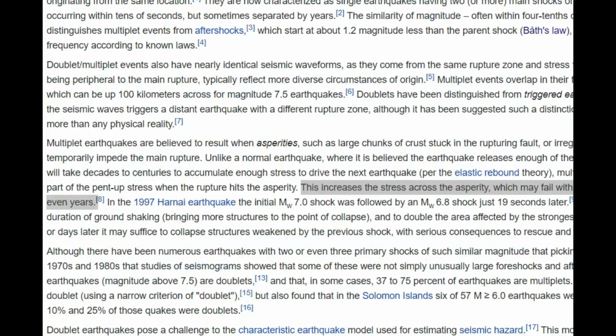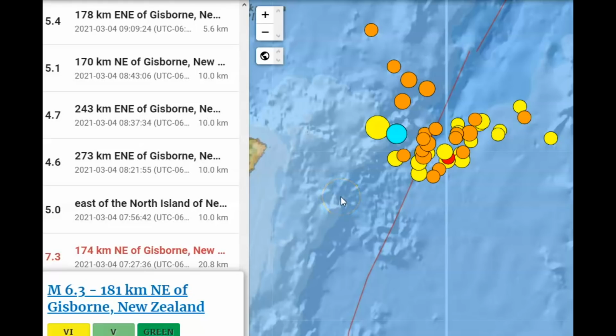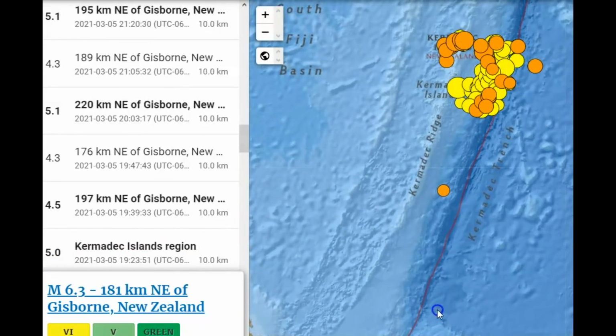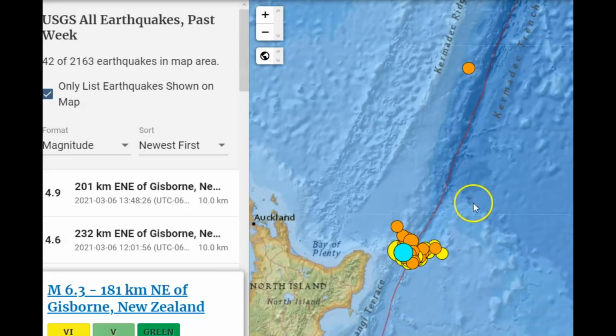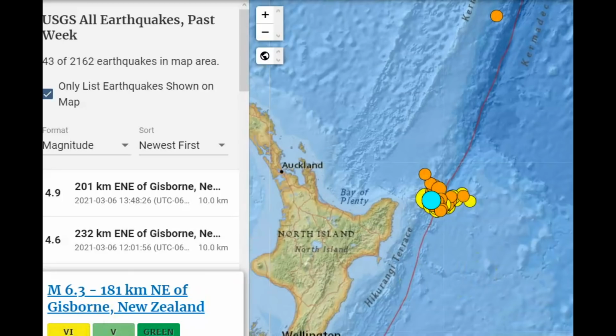Studies have shown that about 20% of very large earthquakes, magnitude 7.5, are doublets, and that in some cases 37 to 75% of earthquakes are multiplets. So I believe this is what we've got going on here along the Kermadec Arc with all these earthquakes that have been occurring within the last week, 143 of them. A chunk of the Earth's crust is stuck down here as it tries to subside. And I think the next large earthquake is going to be down here in this location.